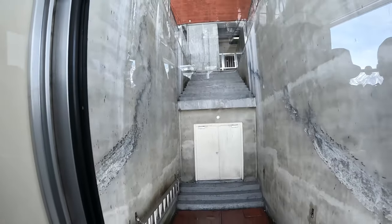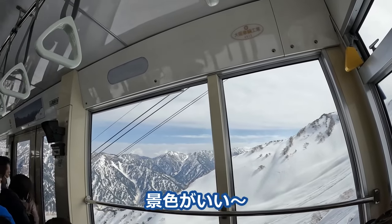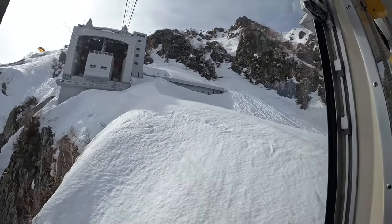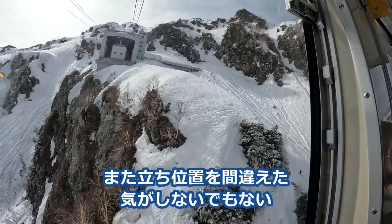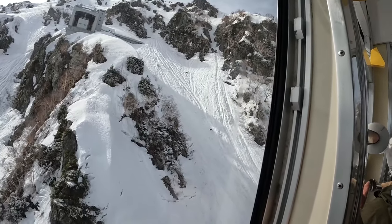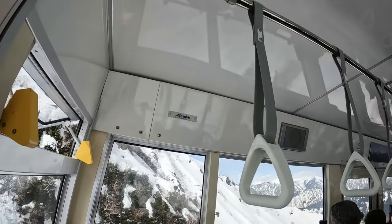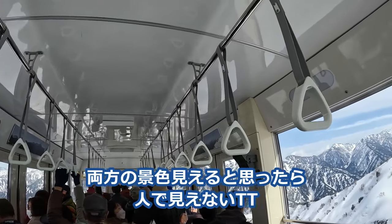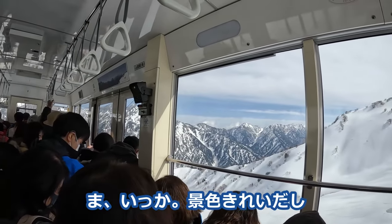Thank you for traveling on the Tateyama Ropeway. 2,628 meters. We'll descend around 500 meters and travel a distance of 1.7 kilometers.